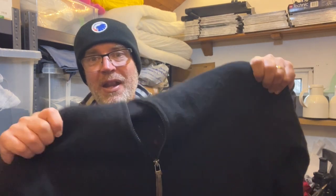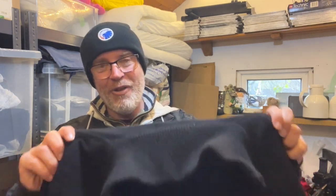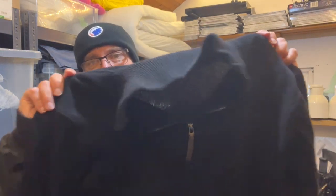This is a really, really nice one. The neck on it is a little bit higher than normal as well. It looks quite stylish when it's worn. It's just a bit too big for me, otherwise I would be having this. But yeah, really nice Daniel Hector pure new wool jumper. Okay, there we go.